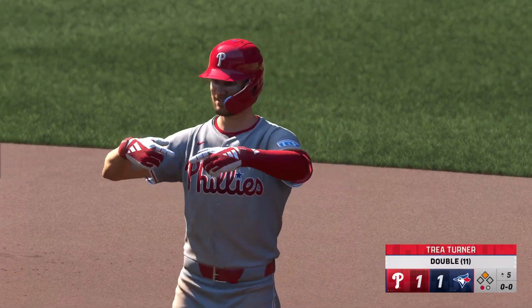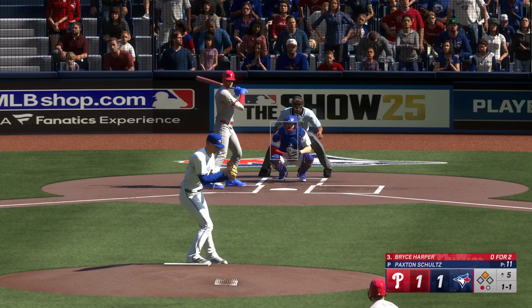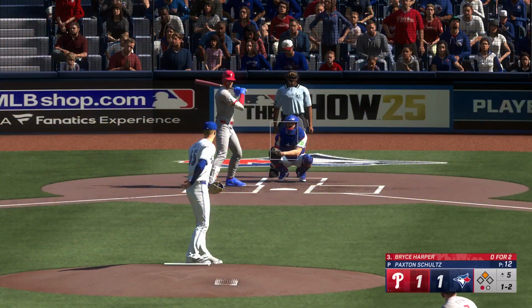Showed some really nice patience in that at bat. Worked himself into a good count. When you connect and it jumps off your bat like that, you're thinking double at the very least. Put a great swing on it, and man, he wasn't fooled at all. Here's Bryce Harper. And a count 1-2.